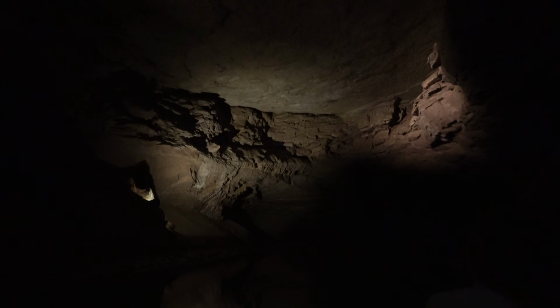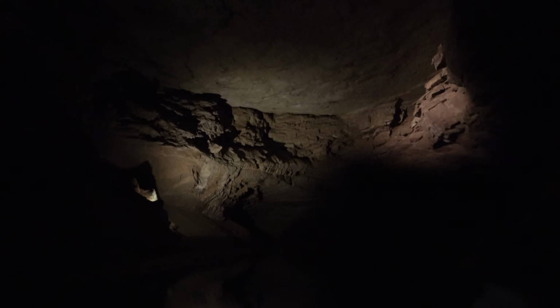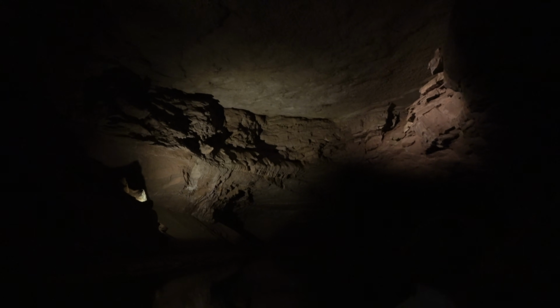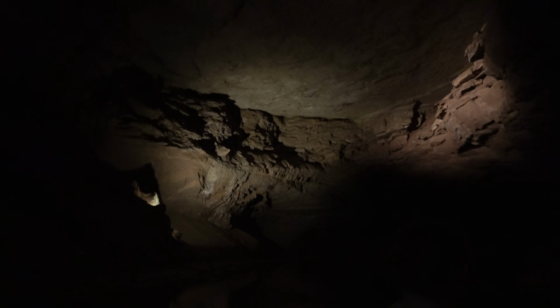Now normally when you see a stalactite in the ceiling, you see a stalagmite beneath it. Those form from the cave floor and they might reach the ceiling. But since this lower passageway is covered with water all the time, stalagmites cannot grow that well down here, but we do have them in the upper areas where it tends to be a lot drier.